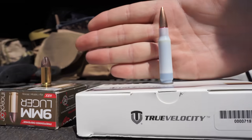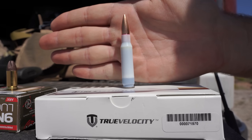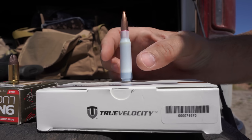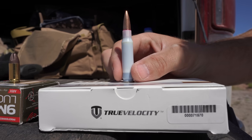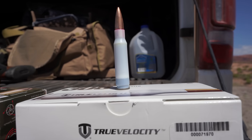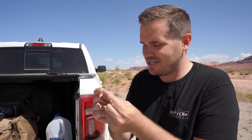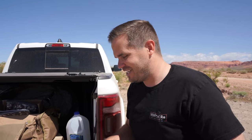First, this is True Velocity ammo. They have huge military contracts and lots of investment done into this thing. It takes the brass from your typical case and replaces it with some kind of polymer, plastic, whatever. And it promises to give much more accurate ammunition because they can manufacture it with much tighter tolerances and things. They can get more consistent neck tension. That's why they're calling it True Velocity. I'll believe it when I see it in these tests.